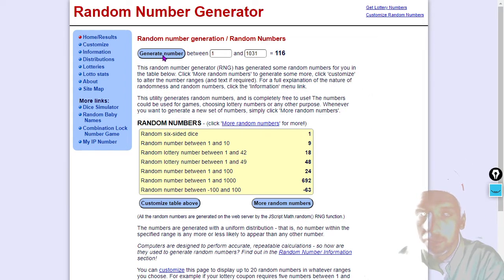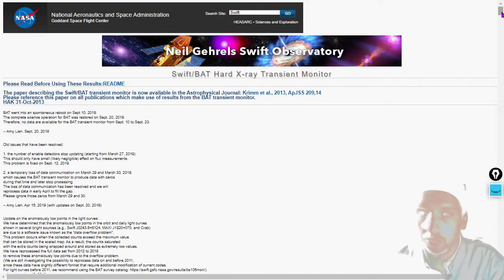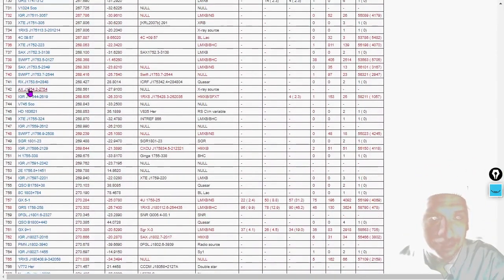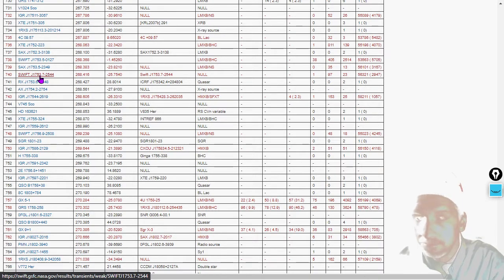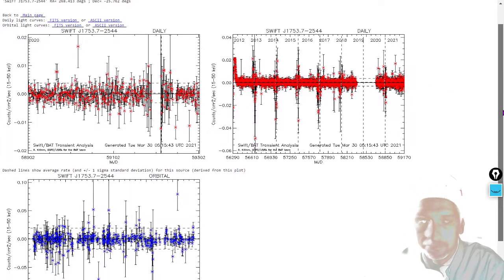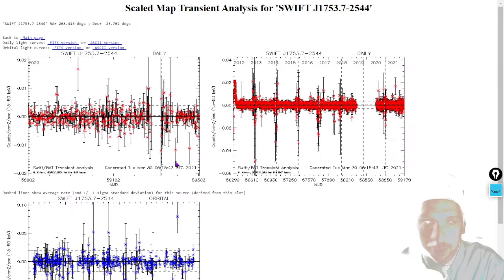First, let's pick a random number between 1 and 1031. Today's random number is 740, which will coincide with some object, the Neil Gehrels Swift BAT X-ray Observatory. 740 is Swift J1753.7-2544. So this object has quite a variable X-ray output, as you can see here in the historic chart. We even saw it go into a quiescent state here for a couple of years, about a year and a half, between 2018 and 2020. Here are the past 30 days of its X-ray transients.